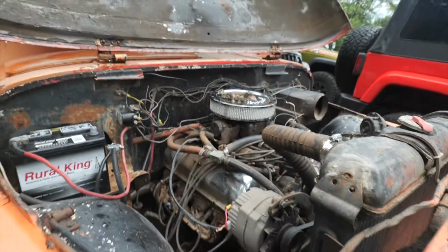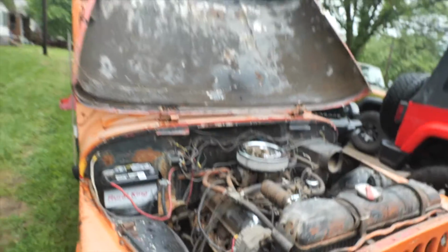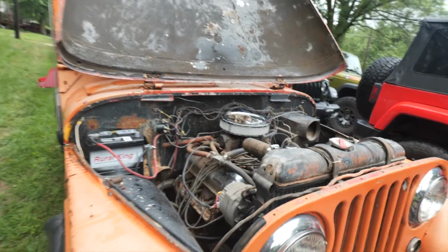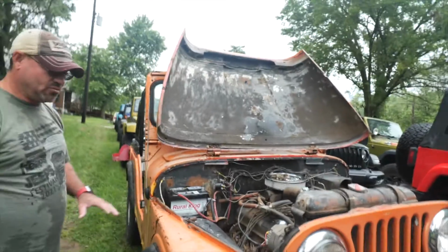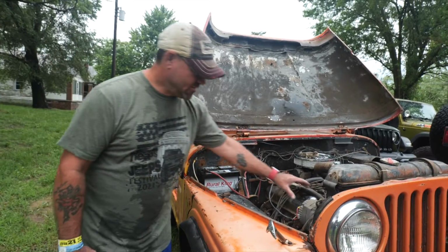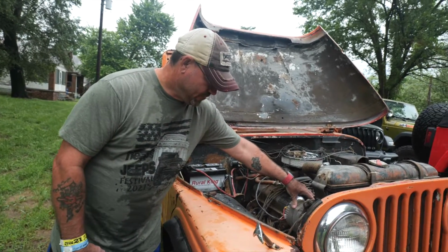So the 302 with the 3-speed transmission, and then probably the stock axles, right? It is. The axles are stock in it. It's kind of a hodgepodge because it's a Ford 302, but this is actually a Chevy alternator. I was wondering about that.